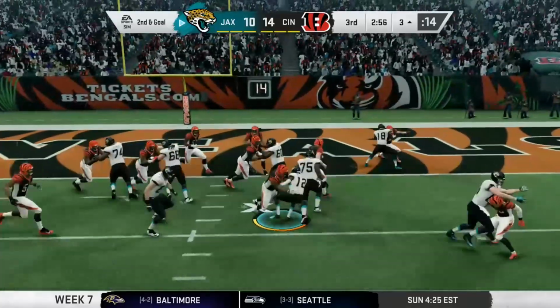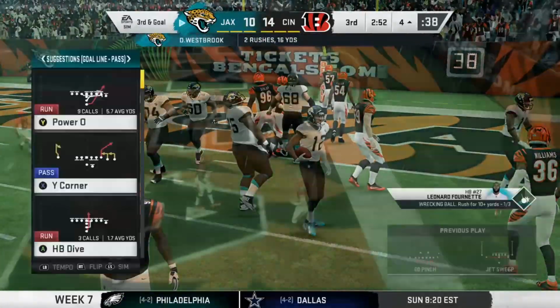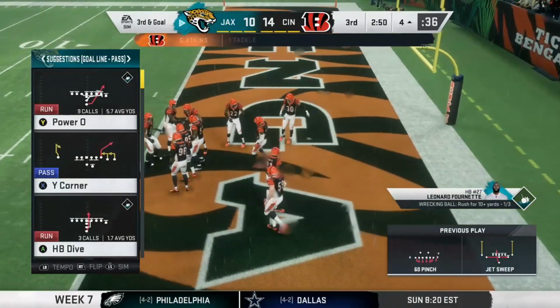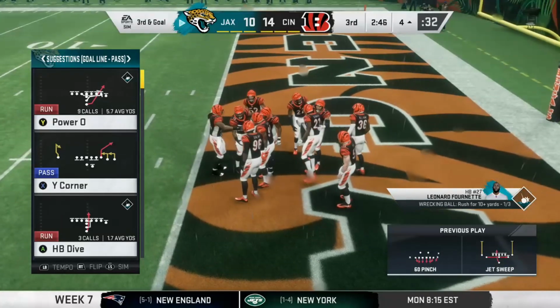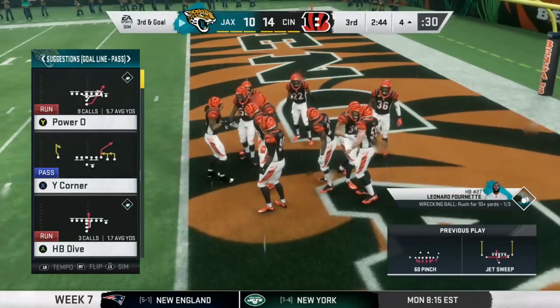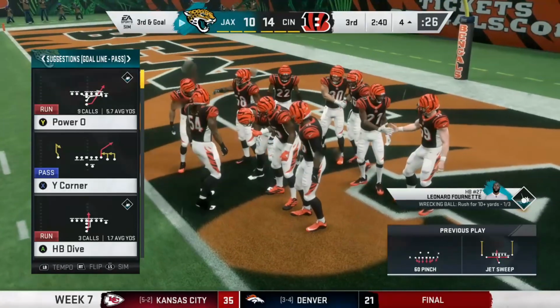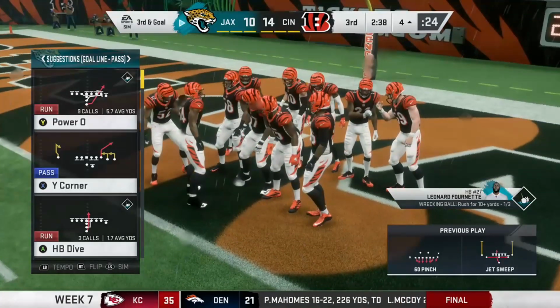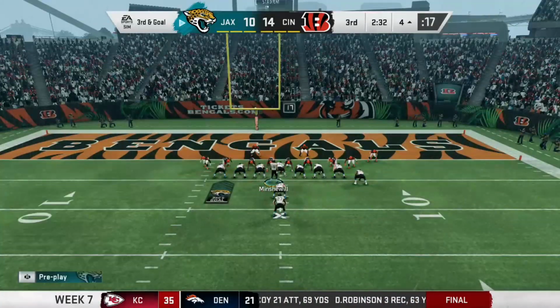On a jet sweep, here's Westbrook. And he's maybe going to get this back to the 4, but that's about all. It'll go as no gain on the play, and now they're looking at a 3rd and goal. A lot can go wrong when you call a play like this down in the red zone, but that's where you appreciate this from your head coach. He's not afraid to trust his guys to do the right thing, and as a player, that means an awful lot.